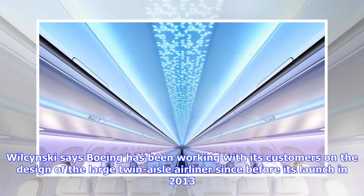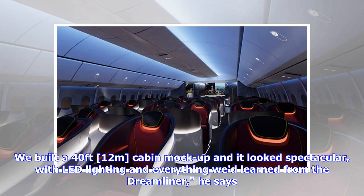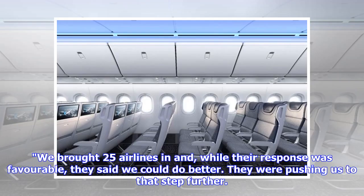Wilczynski says Boeing has been working with its customers on the design of the large twin-aisle airliner since before its launch in 2013. "Around 2011 or 2012 we were talking to airlines about our next step with the 777 just as we were coming off the 787 design effort. We built a 40 feet, 12 meters, cabin mock-up and it looked spectacular, with LED lighting and everything we'd learned from the Dreamliner," he says. "We brought 25 airlines in and, while their response was favorable, they said we could do better. They were pushing us to that step further."